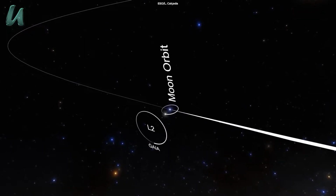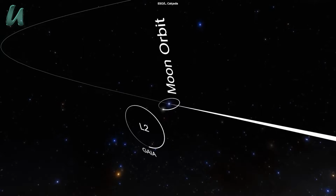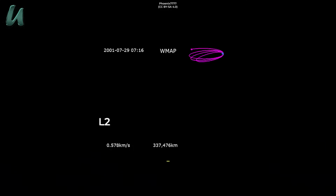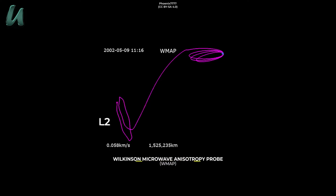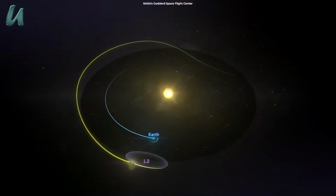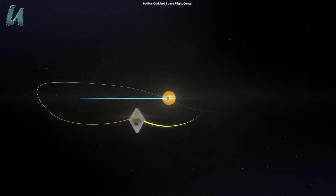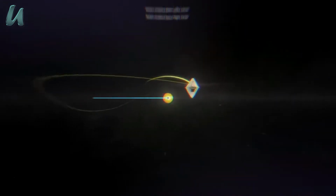A spacecraft can have a clear view of outer space at this point with the Earth, Moon and Sun behind it. The Wilkinson Microwave Anisotropy Probe, WMAP, of NASA is currently at this point, L2, monitoring cosmic background radiation left over from the Big Bang. The James Webb Space Telescope has recently reached this point.